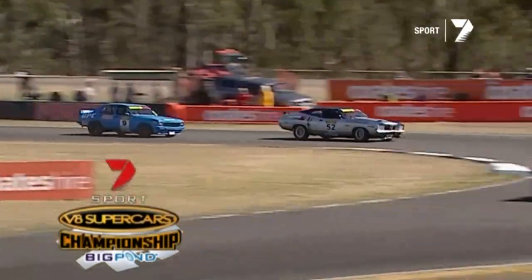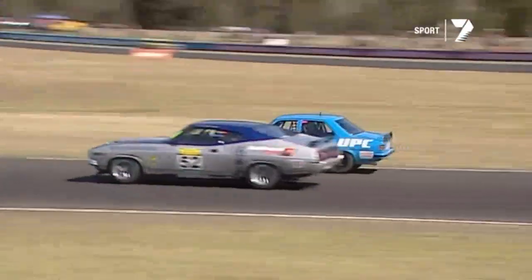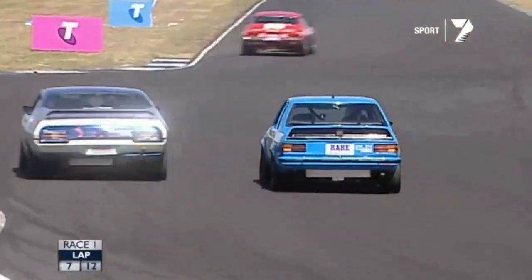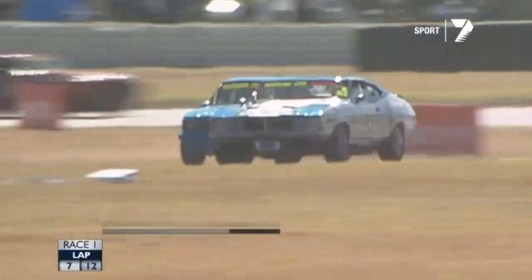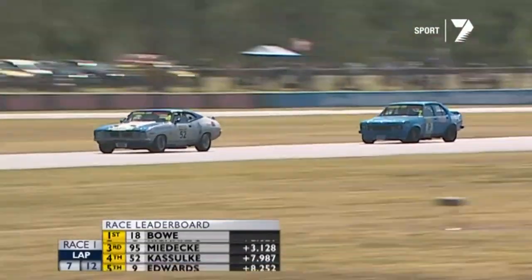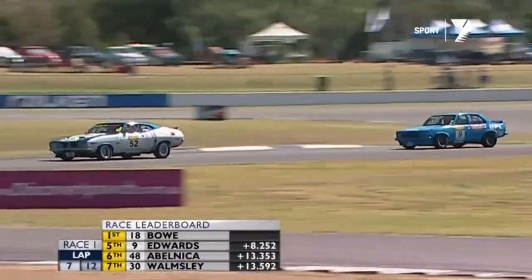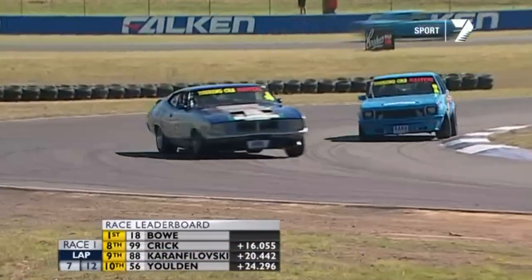Ford and Holden going at it at Queensland Raceway. At the moment, it's Touring Car Masters, and it's Tony Edwards in the SLR 5000 up against Keith Kassulke in the XB Coupe Falcon. And Larko, I don't have to guess which one you're barracking for here. Exactly, mate. I'm a big fan of the coupe. But what has surprised me, just watching the first half of this race, is the amount of overtaking.